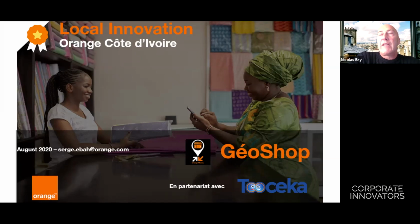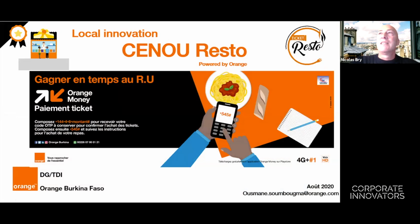For example, in Ivory Coast, mobile money, Orange Money users said, we don't always know which stores accept Orange Money payment. And so Orange Ivory Coast partnered with a startup, Tuseka, to design a map, GeoShop, where the user can find the nearest store that accepts Orange Money. So it's like visualizing Orange Money shops on a Google map, in a way.